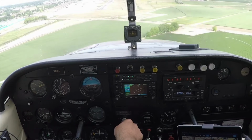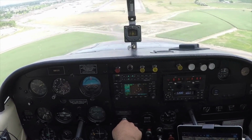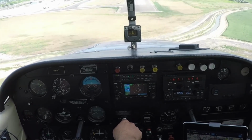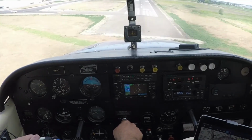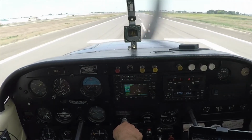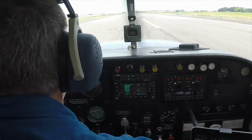250 feet, okay, this is good. Let's turn that carb heat off this time. 75. Nampa traffic, Bonanza 34 Papa Charlie, clear runway 29. Skyhawk 1 Bravo Charlie is turning right cross on runway 30. Okay, I like to round out high, don't I?